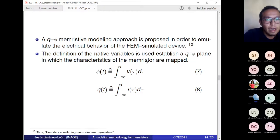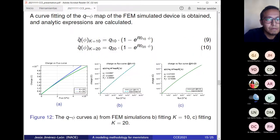In this work, a QFE modeling approach is proposed in order to obtain a compact model that allows to emulate the electrical behavior of the finite element simulated device. To do this, we apply the definition of the net variables of the memristor, namely flux and charge, as the time integral of voltage and current of the device, respectively, as shown in equations 7 and 8. Once the charge and flux variables have been calculated, they are used to construct a QFE map in which the characteristics of the memristor are plotted.